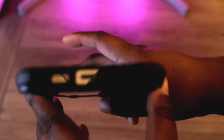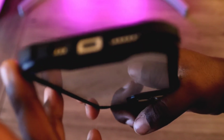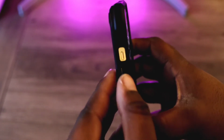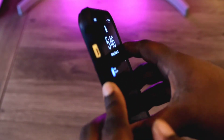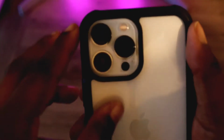You have a nice button for your power button. It's nice and clicky. Down here you have nice cutouts for your speakers and your USB charging port cable. You also have a nice cutout for your alert slider, and nice clicky buttons for your volume up and down. You have little feet on the top here, so if the case falls like this, it's good and protected. On the back here you have a nice cutout for your camera.